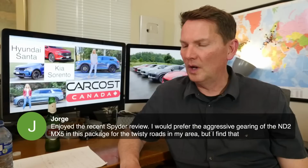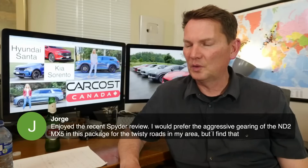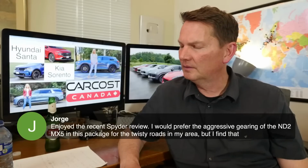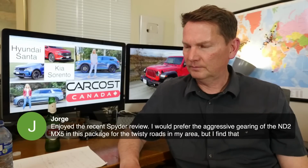Enjoyed the recent Spider review. I would prefer the aggressive gearing of the ND2 MX-5 in this package for twisty roads in my area, but I find that I'm not sure.